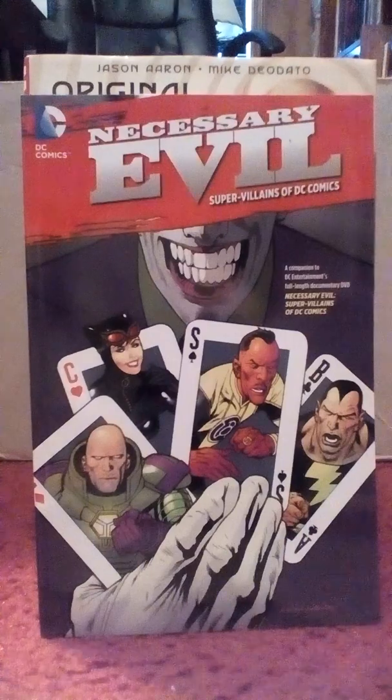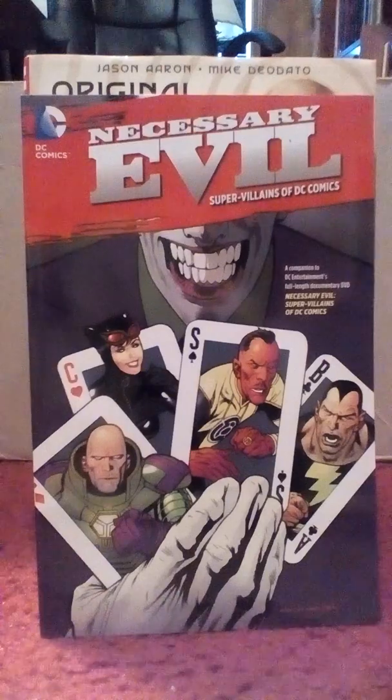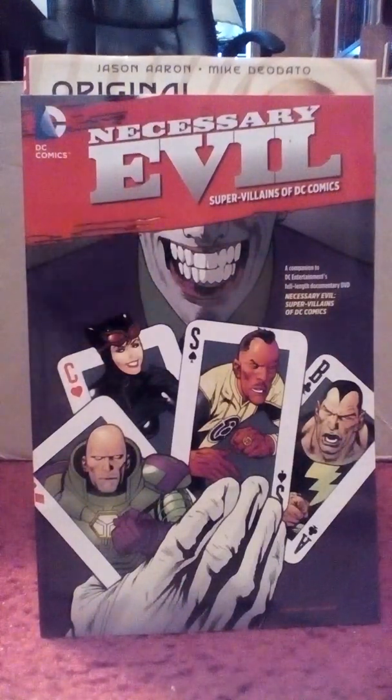Now, Necessary Evils, Supervillains of the DC Comics. This is kind of like, if you're familiar with the old Secret Origins series that came out in the 1980s and early 90s. They have the origin of the different villains in here, and they have a little story that kind of backs up the origin, that gives you a little idea as to the flavor of the villain and what they're all about.